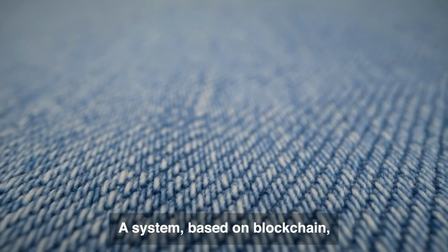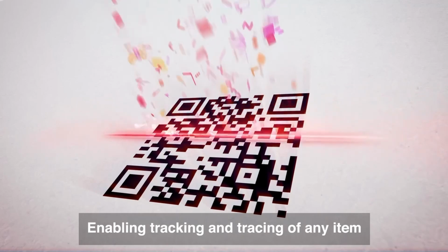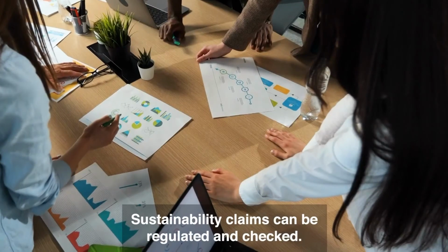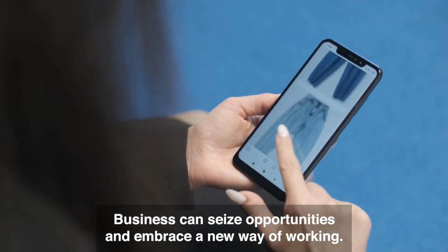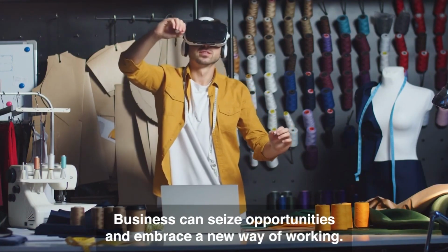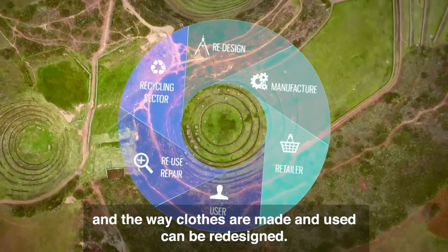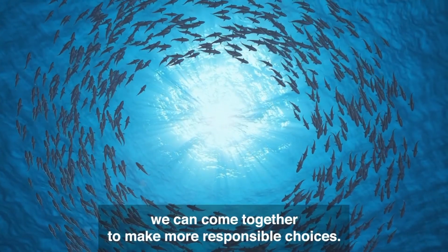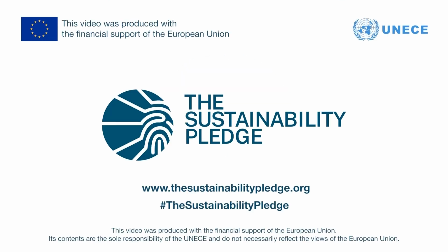A system based on blockchain can make it easier to reveal this truth, enabling tracking and tracing of any item from field to shelf. Sustainability claims can be regulated and checked. Business can seize opportunities and embrace a new way of working. End-of-life recycling can be improved, and the way clothes are made and used can be redesigned. With reliable data, we can come together to make more responsible choices. The Sustainability Pledge. Track it, trace it, wear it.